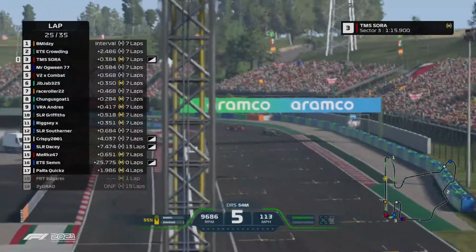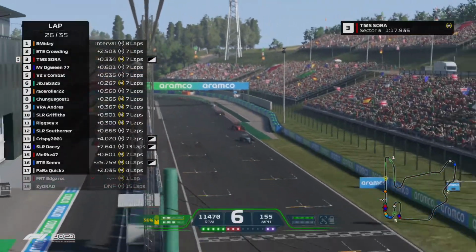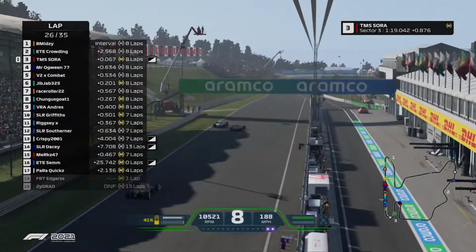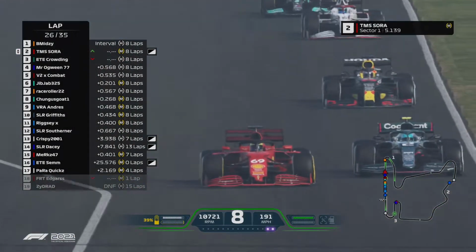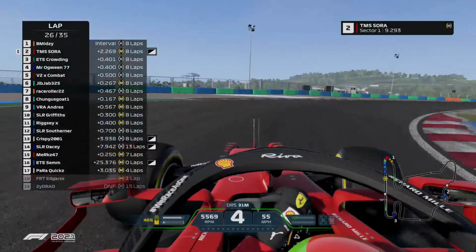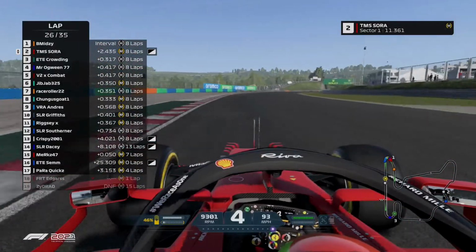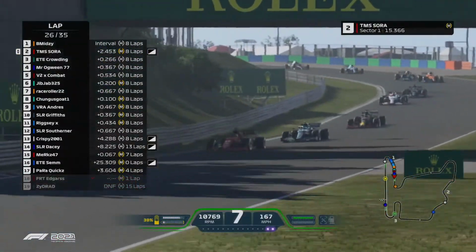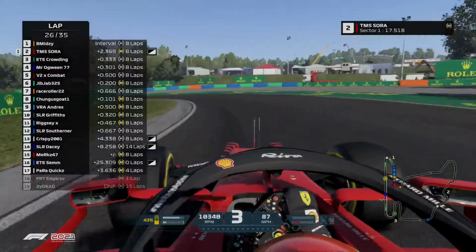Sora off the last turn. This train continues here. He should get Crowding at turn 1. There goes to the right, down the main straight into the first corner. He's clear of the Aston Martin before they reach turn 1. Move Sora up to the second spot. And now he's got 10 laps to try and close that 2.5 second gap to Midzi in the lead. Can he pull it off?